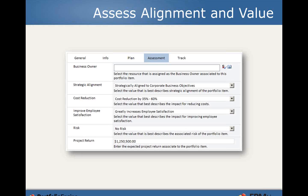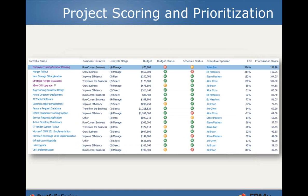Ultimately, as we capture this information about all of our different portfolio items, we can start getting views of the entire portfolio and ranking them by things like their prioritization scores, their ROIs, where things are at from a life cycle stage, etc. Any of the attributes that we're capturing around these portfolio items are things that we can actually garner reports and views from so that we can make good selection and also get visibility into the active projects and how well they're performing.